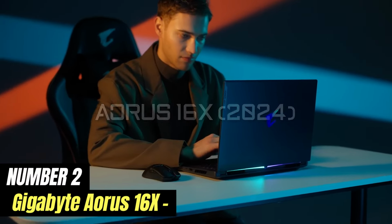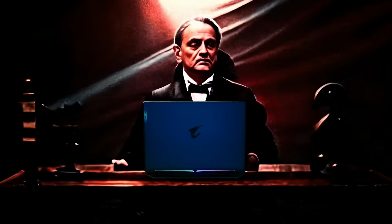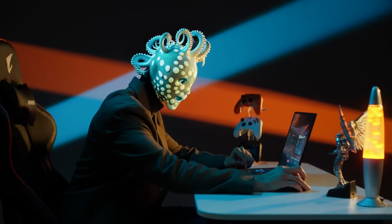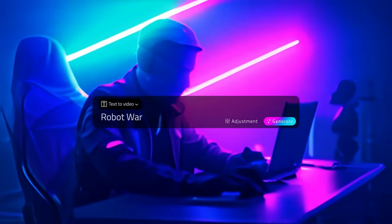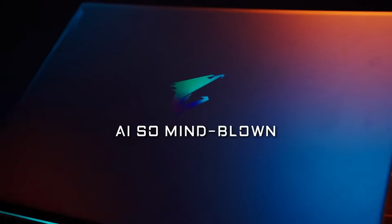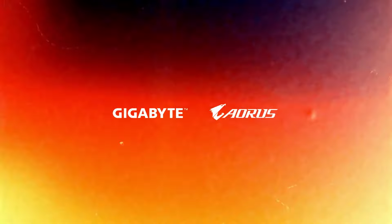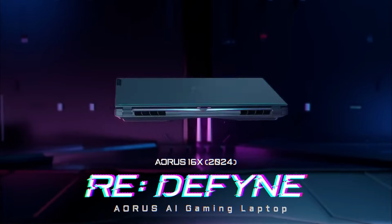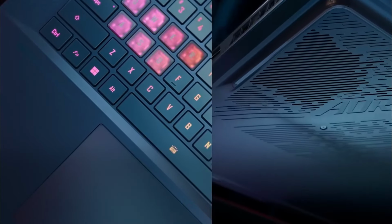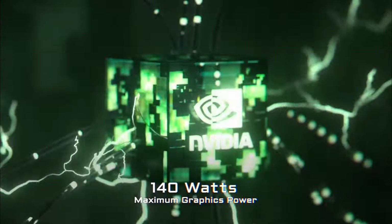Number 2. Gigabyte Aorus 16X. The Gigabyte Aorus 16X, $1,599.99 as tested, is an excellent all-around device that can rival some of the best gaming laptops. This mid-range 16-inch model offers impressive performance with its Intel Core HX-class processor and NVIDIA GeForce RTX 4070 graphics card. It excels in nearly every area, particularly its screen, and practical features, including a comfortable keyboard and IR webcam, also make it suitable for everyday use when not gaming. While we wish the battery life lasted longer, there's still plenty to appreciate here.